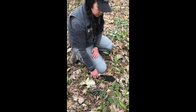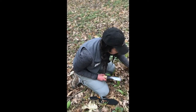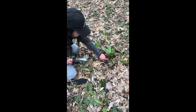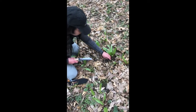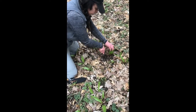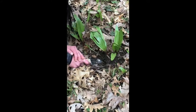The other thing is you can actually dig up the entire bulb, and this is what a lot of people are looking for. So when I do this, again, I'm gonna find a cluster. A couple of these are really close together, so I'm probably gonna end up digging 2 of these at once. These are much easier to dig up than parsnips, but I'm gonna put my knife all the way in the ground and just kind of move the earth a little bit until you get that pop.